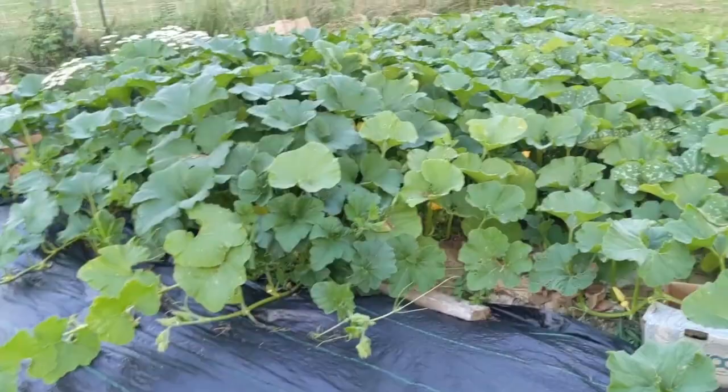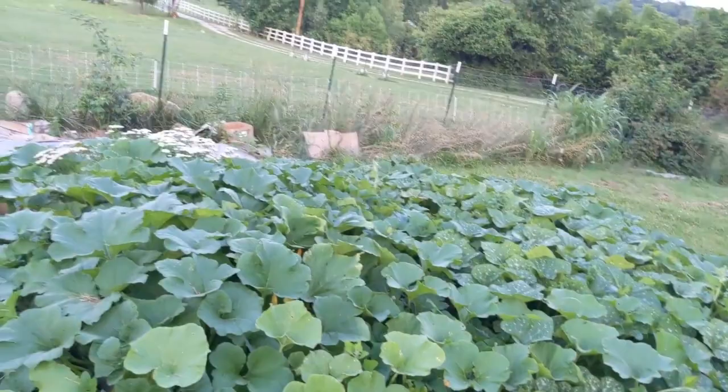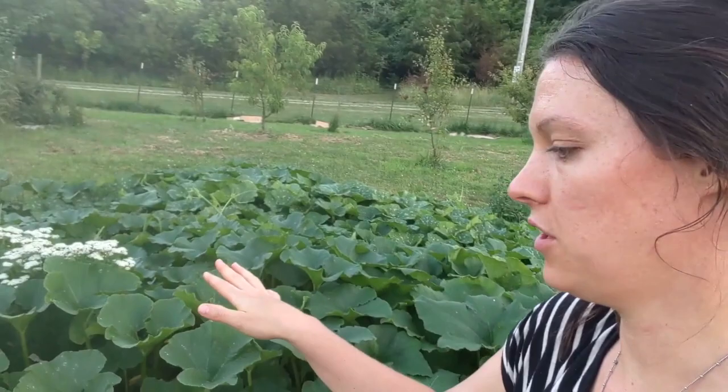Over here, we have a mountain of pumpkins. It's crazy, crazy. Let's see if we can find one. These pumpkins, so there's a fun... that is actually yarrow, which is a medicinal type herb.